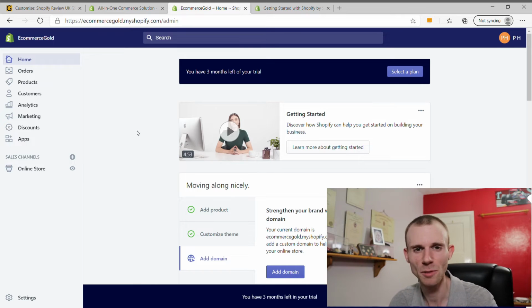Now, the first thing I want to talk about when it comes to using Shopify is what it's like to manage your inventory. So this is adding a new product, organizing your products, then managing your stock levels, as this is a really important part of running an e-commerce website. And it's somewhere you're going to spend quite a lot of time when you're managing your site.